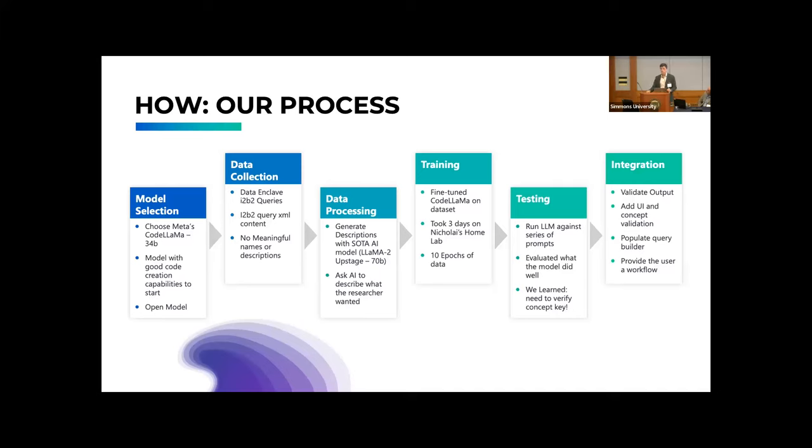So we chose Meta's Llama, the Code Llama version, at 34 billion parameters. The parameter number doesn't really matter. Just know that to run this, you need a pretty beefy GPU, either a V100 or larger. For those thinking in dollars and cents, think about $2,500 or more per GPU.